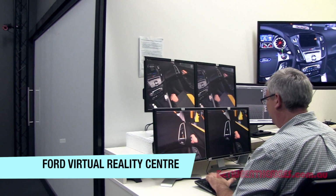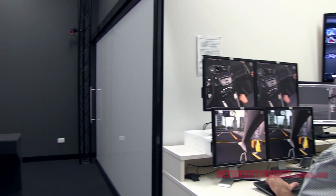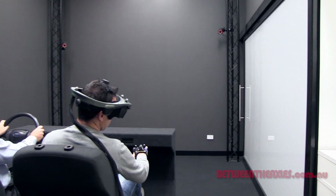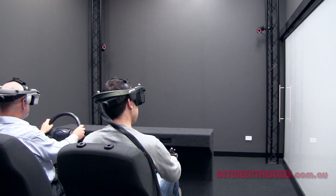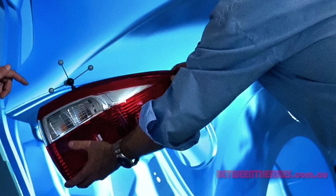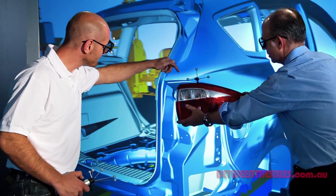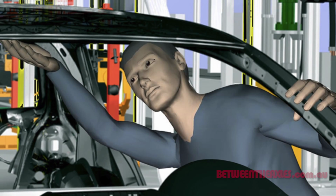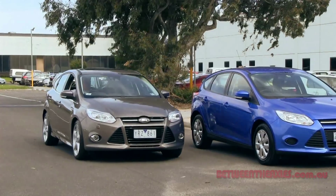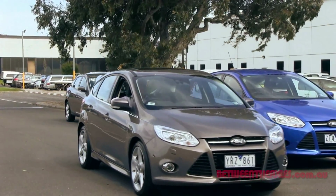Last week, Ford gave Between the Axles a tour of the company's design facilities in the outer suburbs of Melbourne. The recently refurbished design complex features a virtual reality centre, one of only 3 in the Ford empire and the only one in Australia. The virtual reality centre is just one part of the virtual design process that leads up to producing scale models, pre-production prototypes, and finally the real deal that you and I can buy in a car showroom.